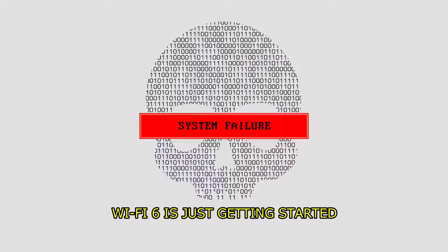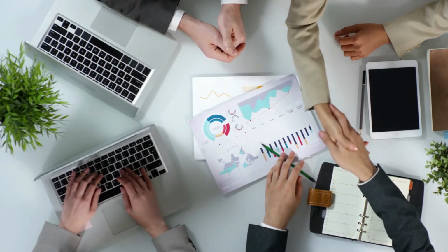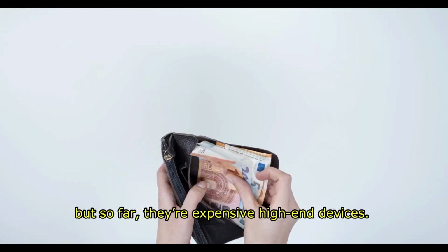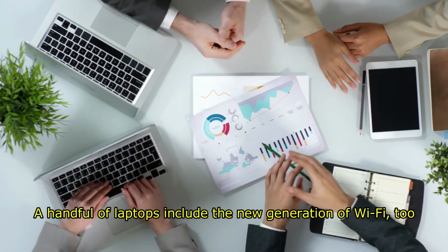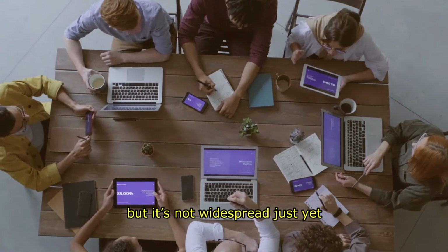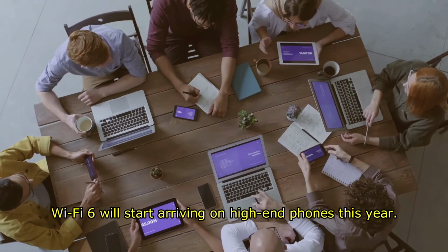Wi-Fi 6 is just getting started. Devices supporting Wi-Fi 6 are just starting to trickle out. You can already buy Wi-Fi 6 routers, but so far they are expensive high-end devices. A handful of laptops include the new generation of Wi-Fi, but it's not widespread just yet. Wi-Fi 6 will be arriving on high-end phones by this year.